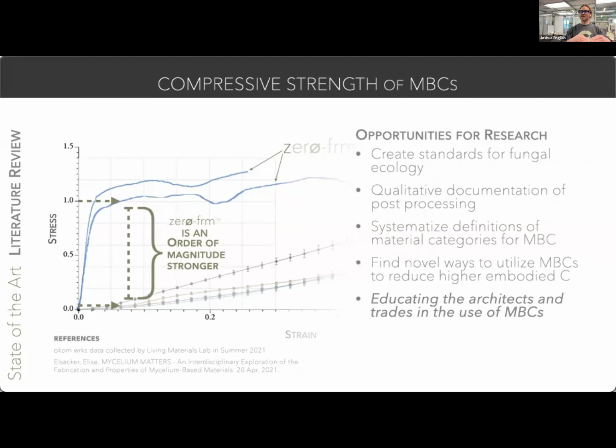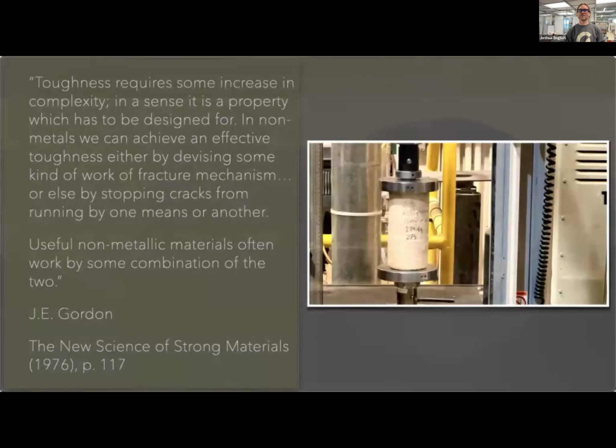He's helping give them a leg up. Instead of starting from scratch and learning how to work with these materials, he's showing that he's trying to give researchers a toolkit to work with so they can go further faster. One of the really interesting quotes from a book that I love called The New Science of Strong Materials by J.E. Gordon says that if we're going to use biogenic materials, we've got to learn how to enhance their ability to stop fractures. The crack formation is the bane of material existence, especially in the built environment.